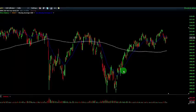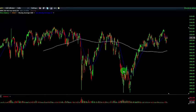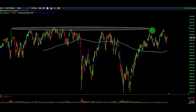So taking a look at the SPYs, the pattern is actually really clear, right? What's basically happening is that the spiders have formed a supply zone right into this area. You see here, this whole area has become a supply zone. And if I draw it like this, for those who've taken our PTS course or any other course for that matter, this is a basic concept called resistance, or what I like to call supply, right? As you can see here, it's been banging its head in this area.